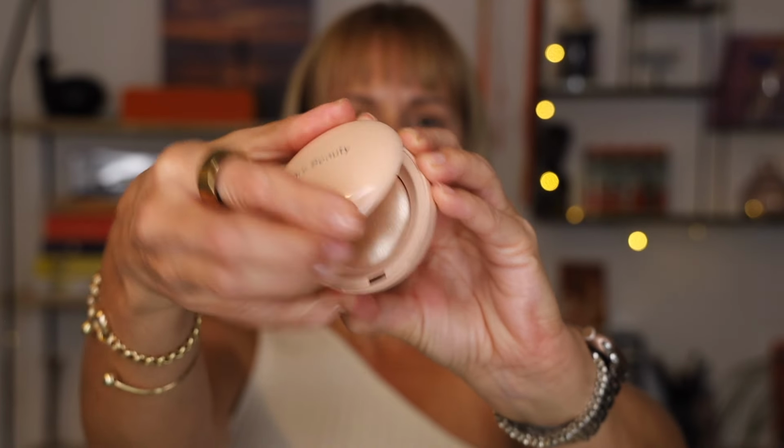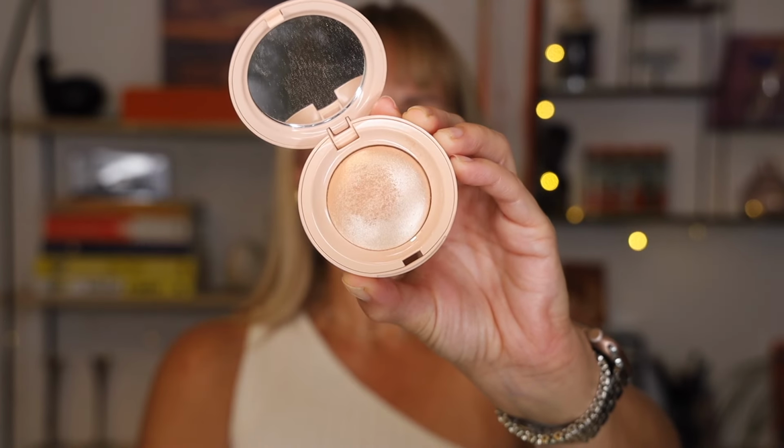That's what I say. Which leads me on to the next product, which is also in this illuminating space. And this is the highlighter. This is called the Silky Touch Highlighter. I have it in the color Exhilarate. I think it comes in 6 or 7 shades and it retails for 27 euros.